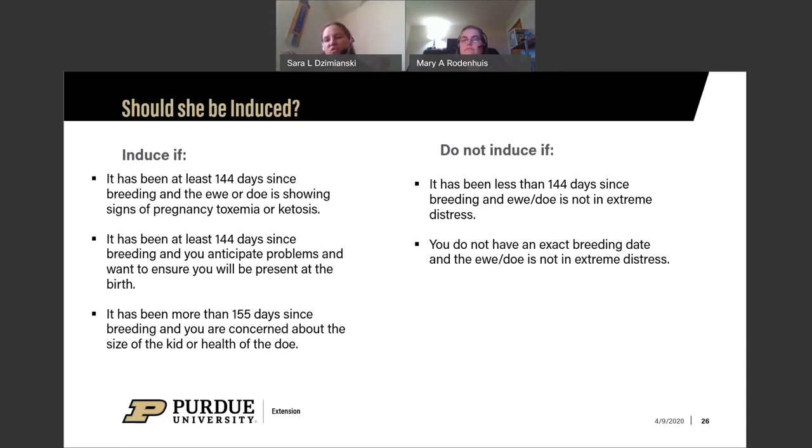But there are emergency situations such as ketosis where you might decide to induce early just to try to save the doe. And then it comes down to what do you value more, the doe or the chance that maybe she has healthy kids? But chances are, if you have a doe that's in that much distress, you're not going to save the kids regardless. And so work with your veterinarian on an induction protocol and dosage. Typically, I would use Lutalyse, but work with your vet on a dosage and what you should use.